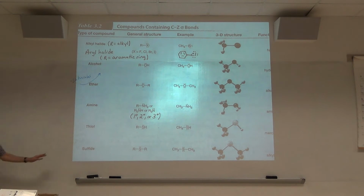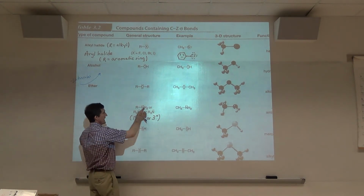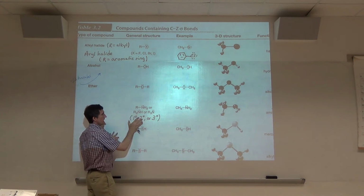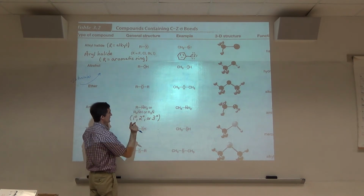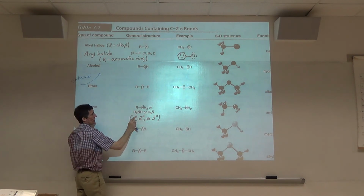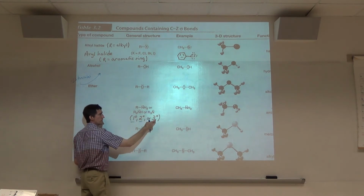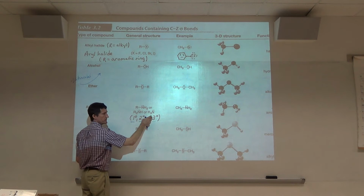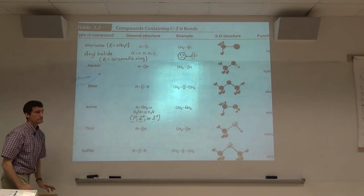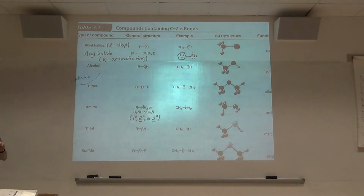Amines are basically analogous to ethers, except we have nitrogen. Nitrogen makes three bonds. If one bond is to a carbon, it's a primary amine. If two bonds are to carbon, it's a secondary amine. If all three bonds are to carbon, it's tertiary. Primary, secondary, tertiary basically tells you how many carbons are bonded to the nitrogen. And ammonia itself is an amine, but there's no R group, so it's not primary at all.